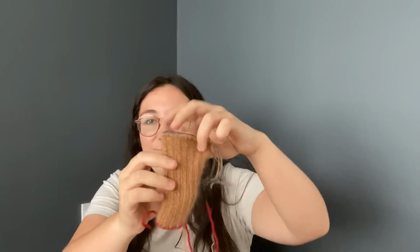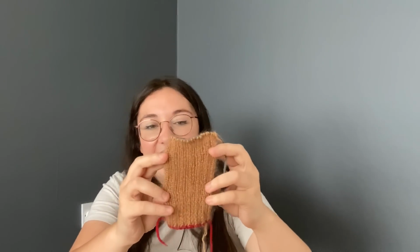And so all I've knit so far is this. It's a little bit of ribbing, and that's it. So yeah, I told myself I wasn't casting this on until next week, but I got some exciting news yesterday, which I'll share at the end, because I know I'm already rambling. So I thought I would cast this on last night as a bit of a reward, and I'm really excited for this one.